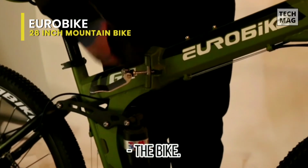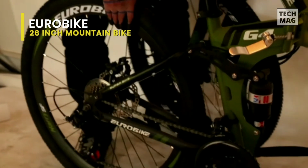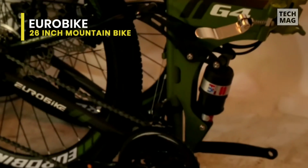Who would have thought that a full suspension 21-speed mountain bike with standard wheels, disc brakes, and Shimano components could also fold into a pretzel? The only thing to lament here is the weight. The setup manual and necessary tools are included in the package.